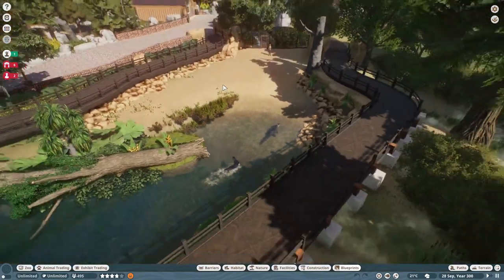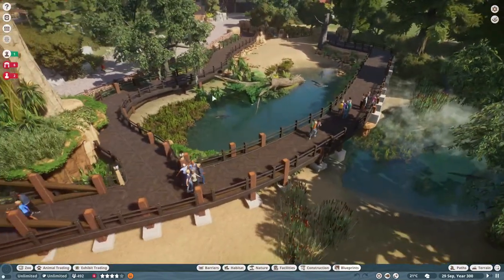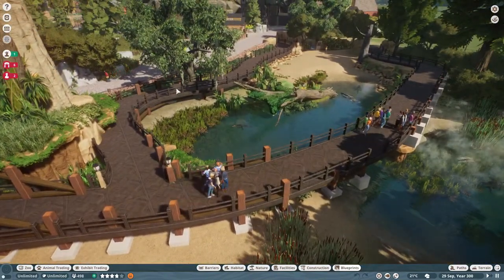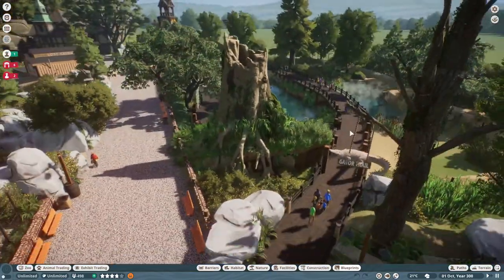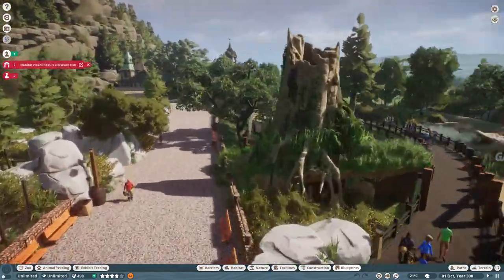So yeah, this is the Gator Trail. And we got one little branch off that goes over that way, towards their sunning beach or their basking beach.